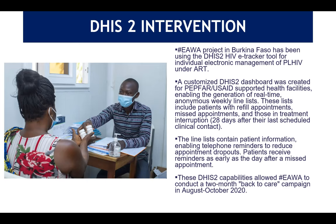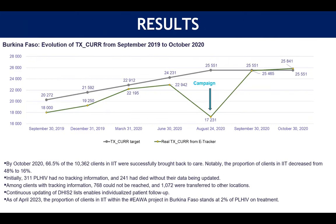This line list contained information that allowed each patient to be contacted by telephone to remind them of their appointment in order to reduce dropouts. Patients are contacted the day after the missed appointment. With these two capabilities, EWA was able to run a two-month return to care campaign in October 2020.